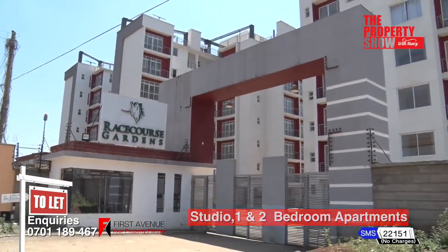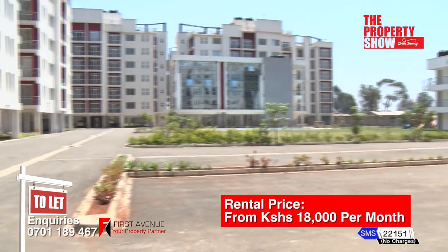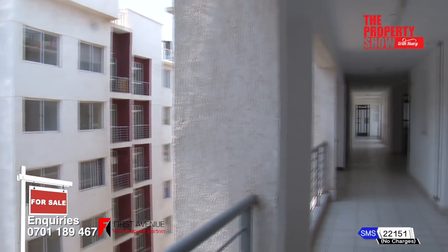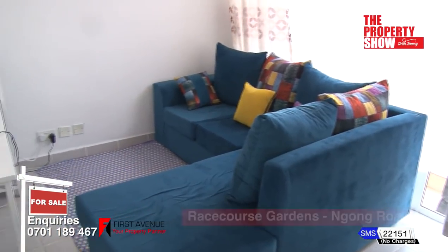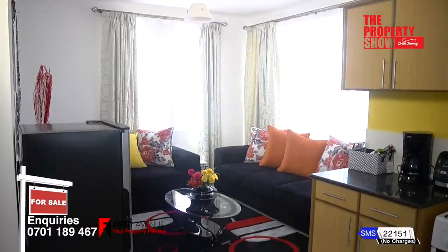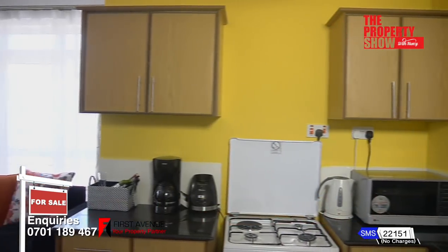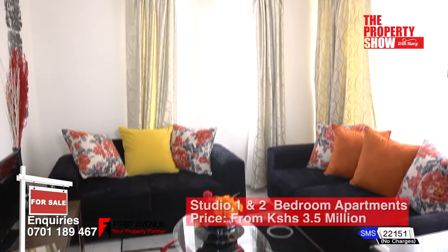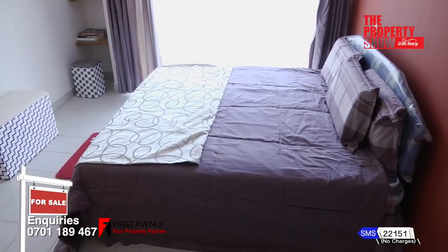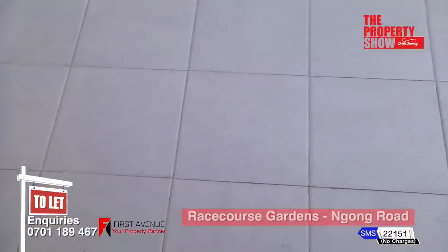Racecourse Gardens are a spectacular community offering an opportunity to own premium, high-quality apartments with contemporary interior finishes. It offers 436 units, which comprise of studio apartments, standard one-bedroom, deluxe one-bedroom, and two-bedroom apartments. This housing project fits into your lifestyle. Accommodation includes lounge, common washroom, kitchenette, two balconies, one bedroom, ensuite master, fitted wardrobes, and tiled floors.